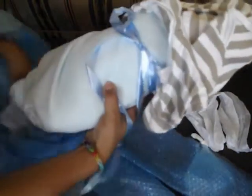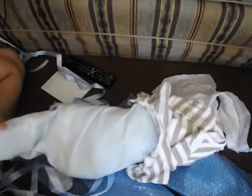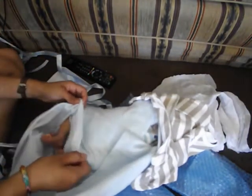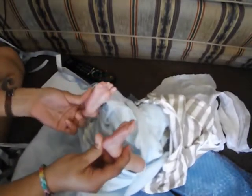Oh. He's tiny, babe. He's so tiny. Oh, guys, he's the tiniest thing ever. Oh, look at his blanket. I like it. I like it, too. It has little bears on it. Oh, my gosh. Oh, he's perfect. Oh, my goodness. Yeah, I see his little feet.